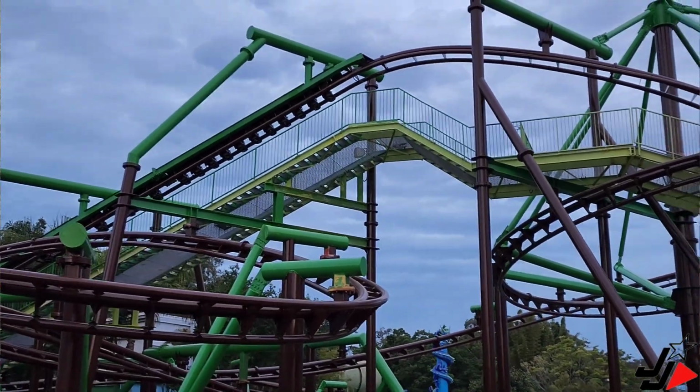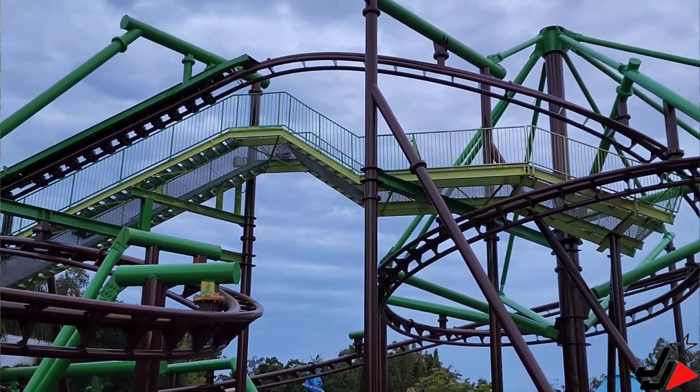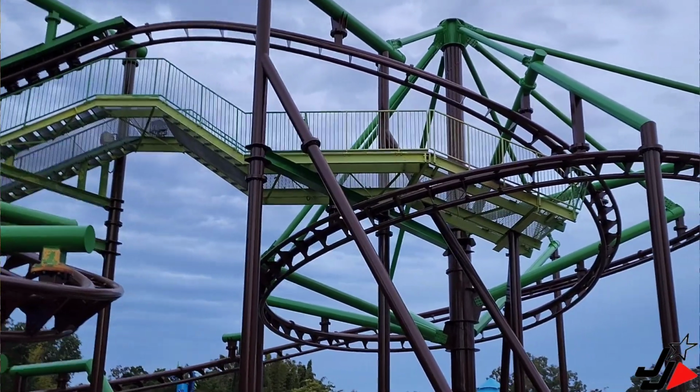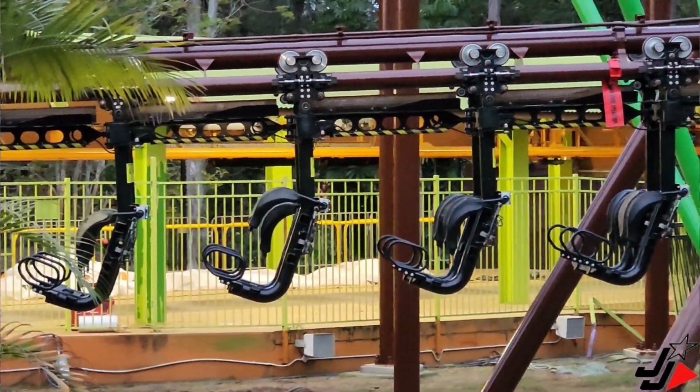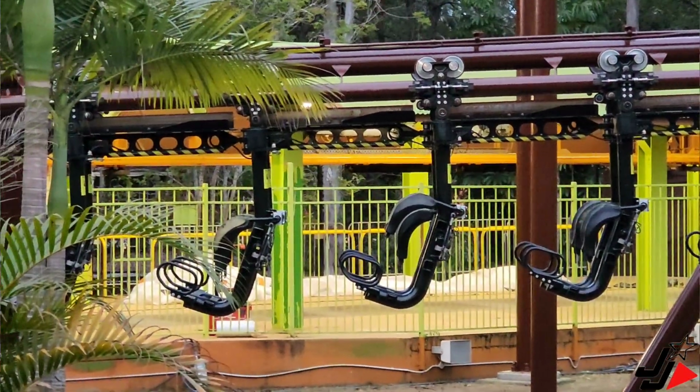The painting of Kenny's Forest Flyer roller coaster has gone quite well. In fact, it looks almost finished as far as the painting is concerned. They've got a lot more to do in that area, theming and that sort of thing, and just some more work on the roller coaster itself. That's still currently scheduled for an August 17th opening.